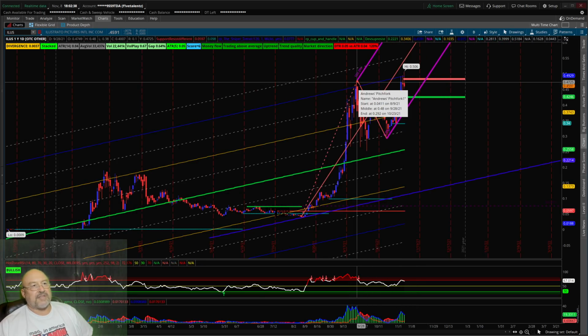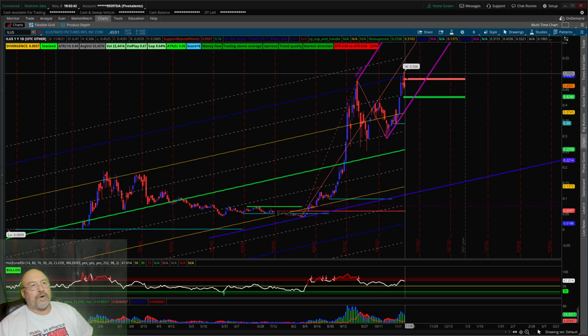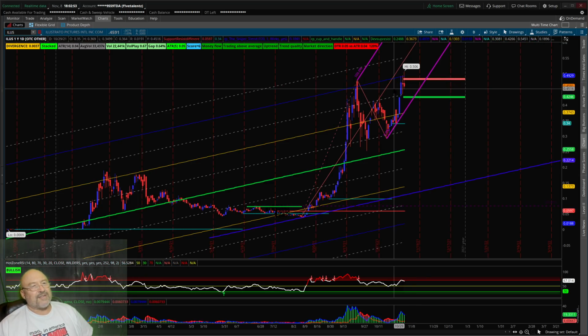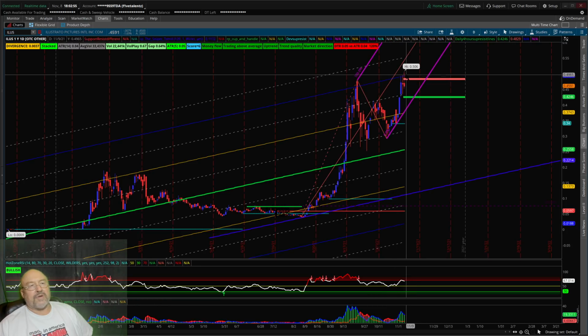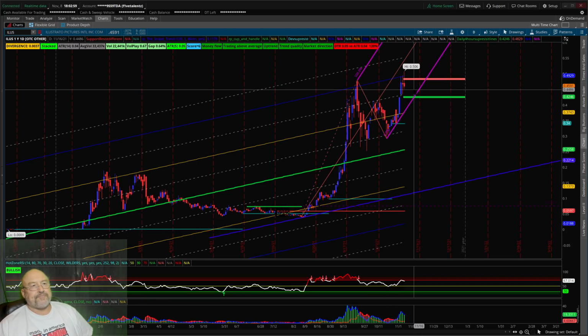Last time it got up to the second deviation, we had a pullback, and now we're here, and now we have not one but two red candles, just down 1.69%. So we're still kind of in an either-or type of position here.